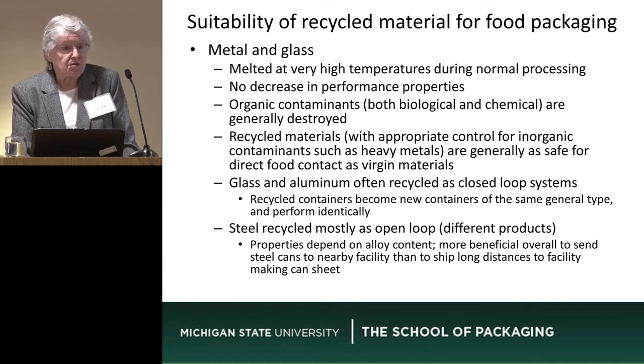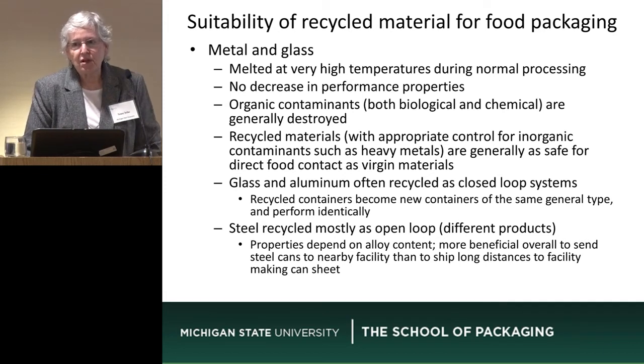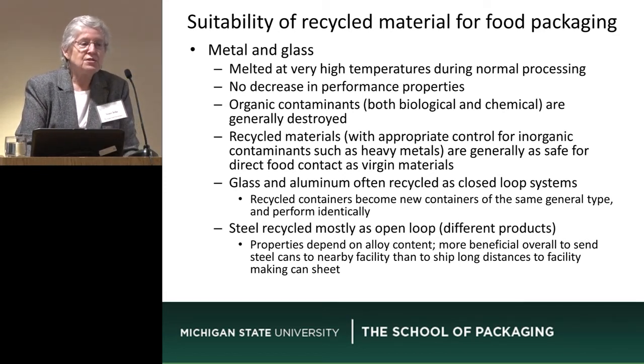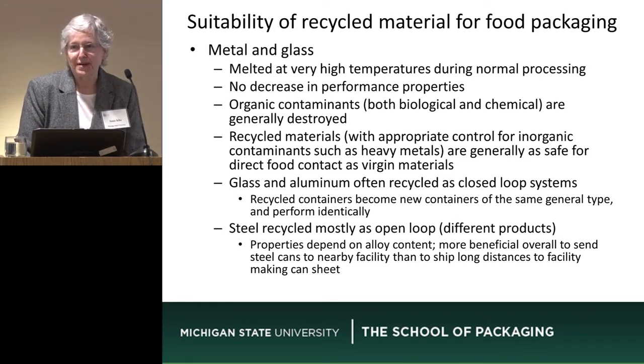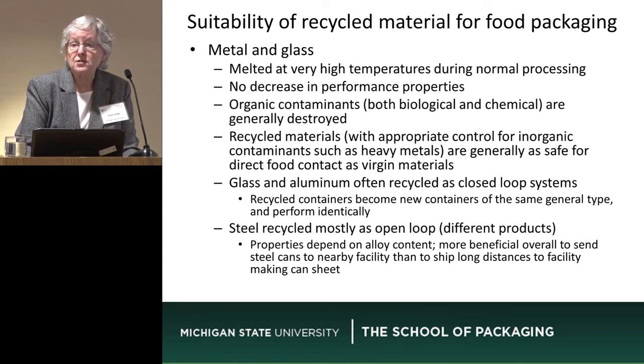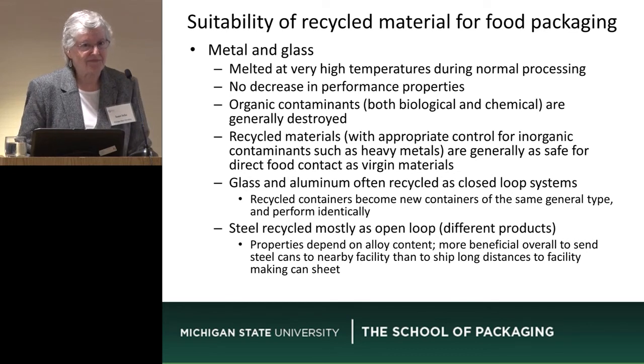any big concerns. I started out with a little reference to closed loop versus open loop. Glass bottles usually go back into glass bottles, and I'm using the term to include jars if you want to be specific. Closed loop system. Aluminum cans usually go back to aluminum cans. Closed loop system if you ignore the slight difference in alloys between the end and the body, but we're not going to get that technical.